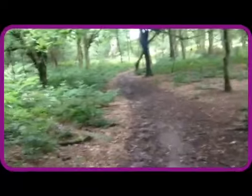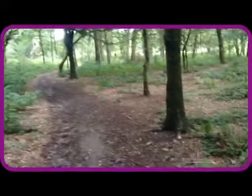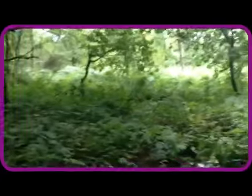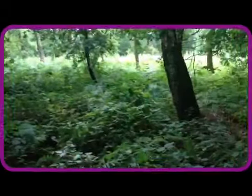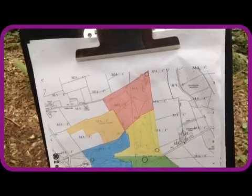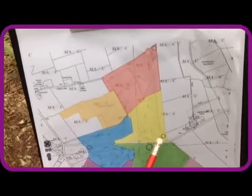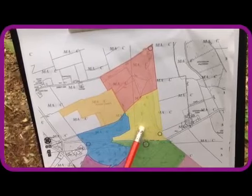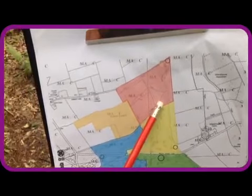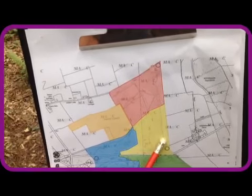It's just being left alone. But yeah, it's nice looking. I've been walking for a good 35-40 minutes or so now, and we've took this route here. And we're now just approaching the end here, and then I'll head back.